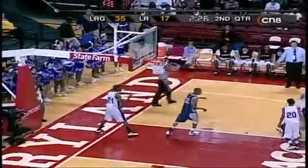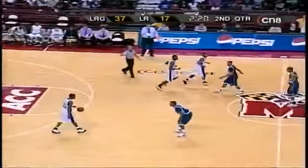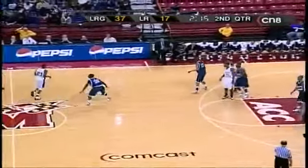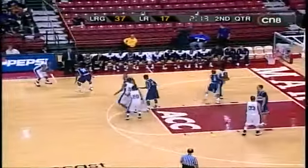Here's another lob for Sutton, who makes the adjustment. The pass was tipped by Queen, and Sutton is able to catch it and lay it in. Big man just kind of smiles as he goes by Darren Clark. He wanted that dunk. He wanted to bring it home. Had to make the adjustment in mid-air just to lay it off the backboard.